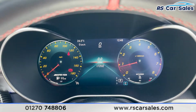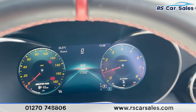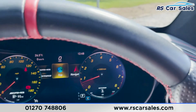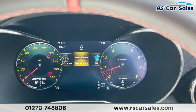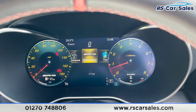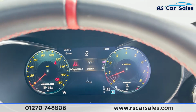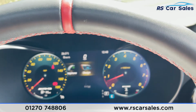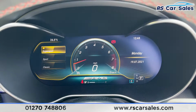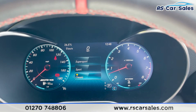Now, as you may have noticed, we do have a digital display, so we can actually make different changes on here using the touchpads. So I can actually go between these different settings. We can show performance figures, etc., whichever you want to see. You've got your service, assistance, performance, trip, navigation, radio, media, telephone, design as well, etc. We can actually change our design to things like the Super Sport or the Classic, whichever you prefer.